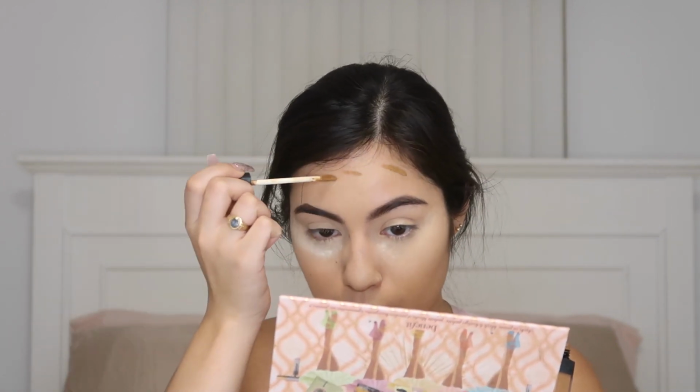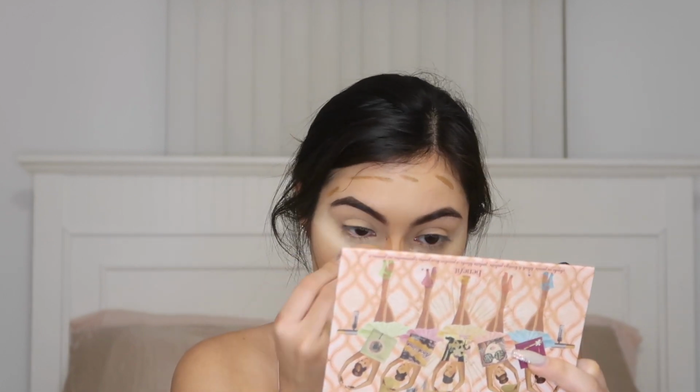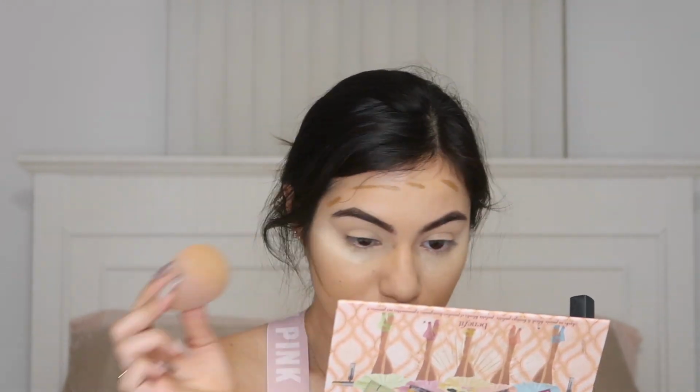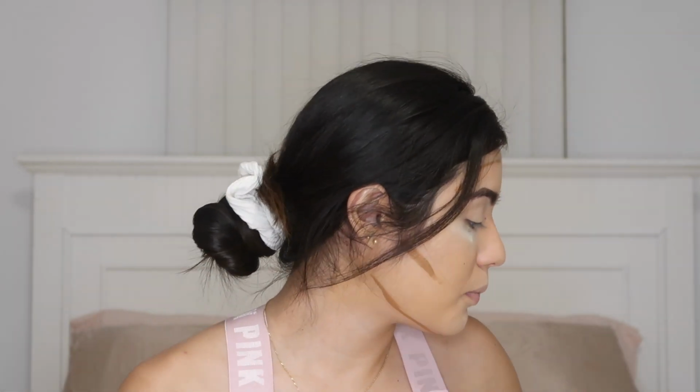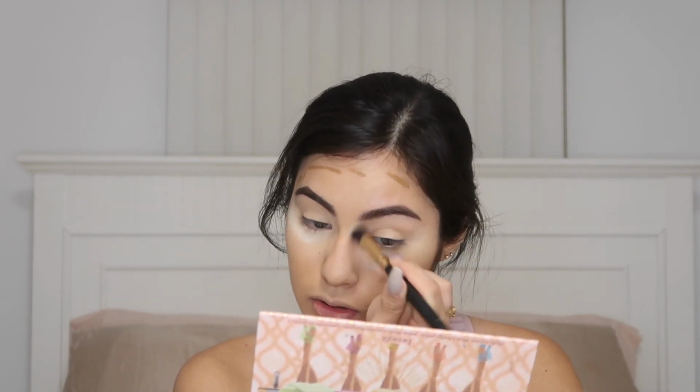The Radiant Creamy Concealer, and I like to use this for cream contour. It's super bomb. Put two lines on my nose. They were not the straightest lines, but that's the beauty of makeup. You can always tweak it, conceal, cover, and do it over until your nose looks so small.